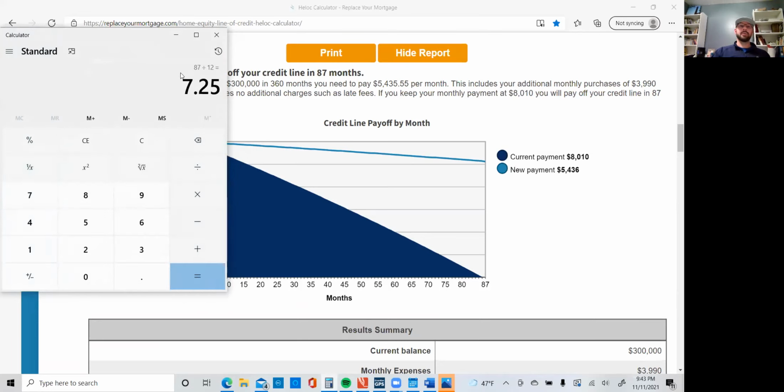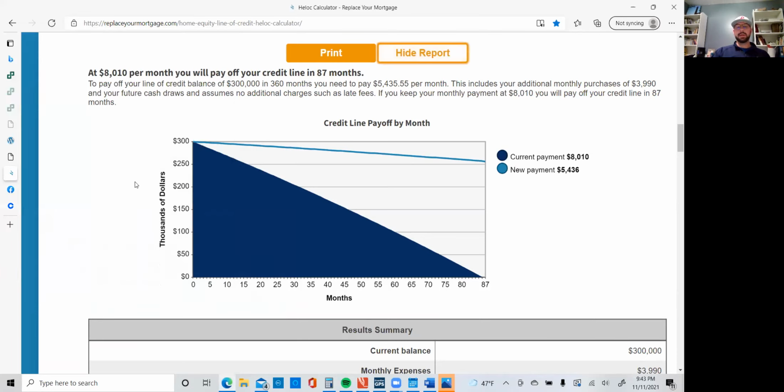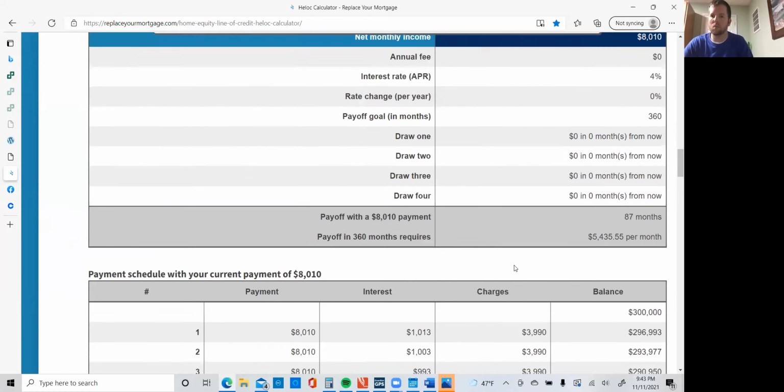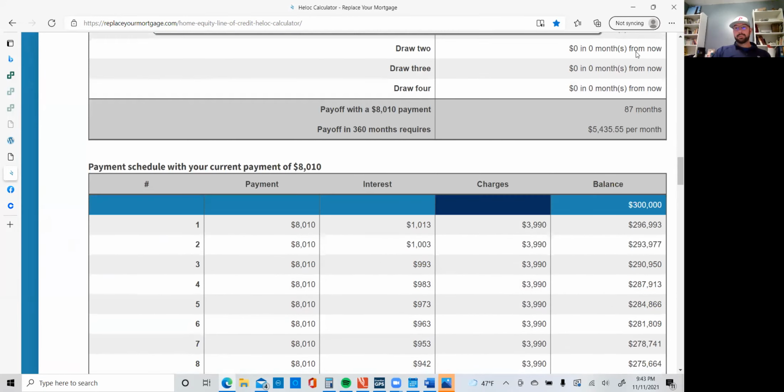Now, what I will say is this: everyone's situation is different. Some people will pay their house off in 2 or 3 years. Some people, it might take 13 or 14 years. It all depends on the numbers. It's very individualized. Now, this is what I like to look at. This really reveals things to you.